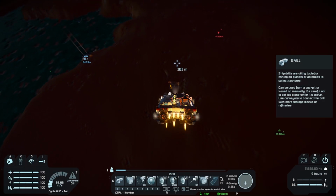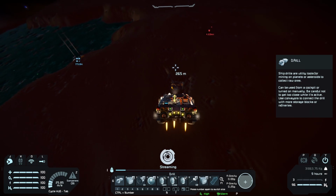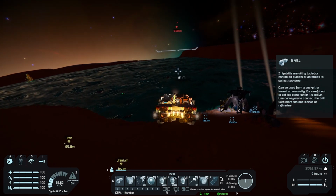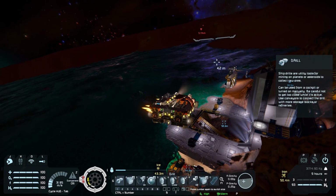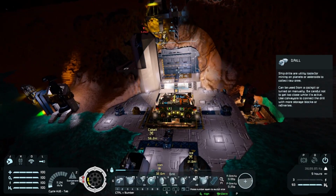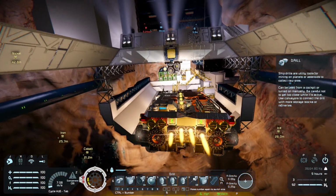What do we got? Is that a miner, or are you just happy to see me? It might be my iron miner. It looks like him. Yeah, that's my miner. What do I do about that dude over there? Maybe I can get my railgun? We'll see if we can't target him. I'm down to one manned ship. I've lost my fighter. I've lost my weld pod. Holy cow.